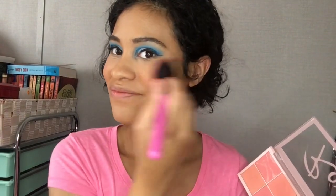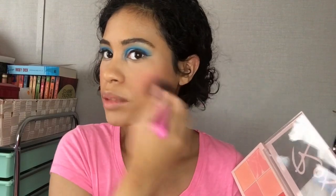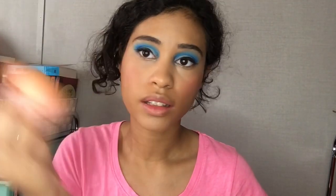I'm gonna go a little ham on the blush today because whenever I say I'm supposed to get out at a certain time, I don't, and my makeup has faded by the end of the night, and I'm not trying to have to do any touch-ups. So I'm gonna go a little bit more ham and then lightly blend it with my beauty sponge.